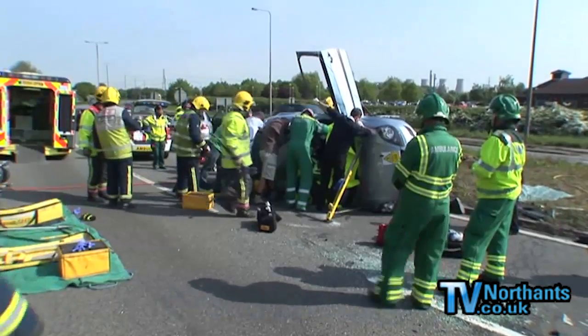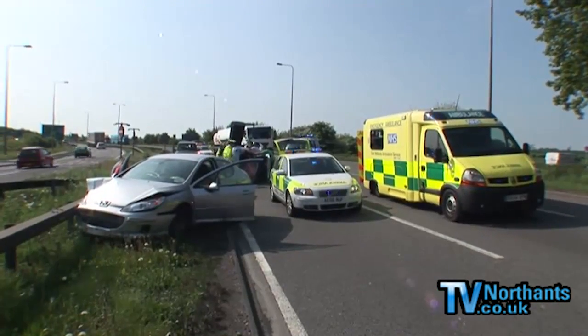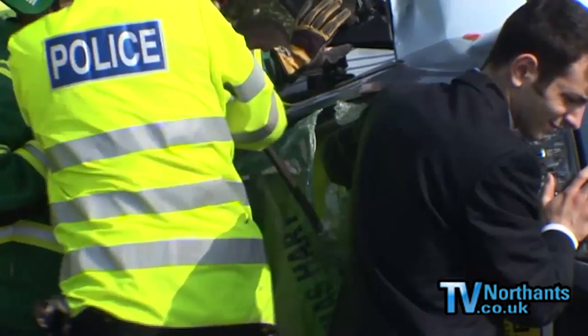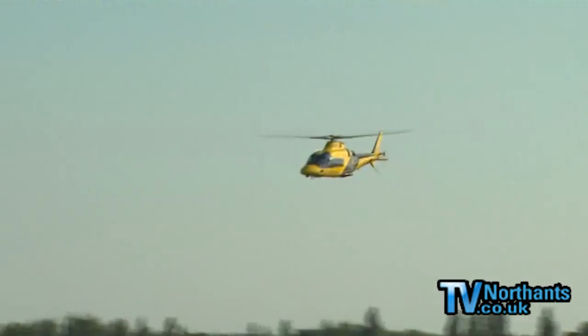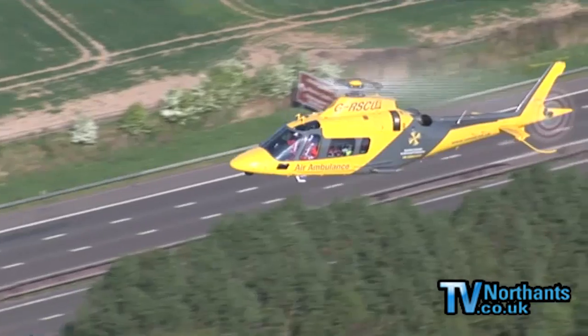It's not just road accidents we go to: equestrian incidents, motocross, industrial accidents. We go to a lot of cardiac arrests as well. And again, that's a big thing. The quicker we can get to someone who's had a heart attack, the quicker we can get them to hospital, then the more of the heart muscle we can save.